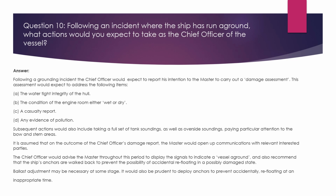The condition of the engine room, hopefully there should not be any ingress of water in the engine room as well. Make a casualty report as to what happened, how it happened. Include again photographic evidence as well as witness statements. If there is any evidence of pollution, again include photographic evidence. Subsequent actions should also include taking a full set of tank soundings as well as overside soundings, paying particular attention to the bow and the stern areas.